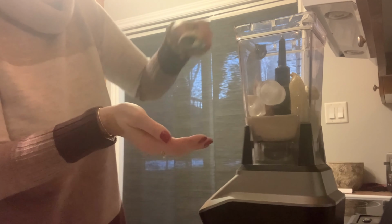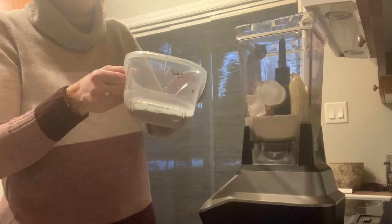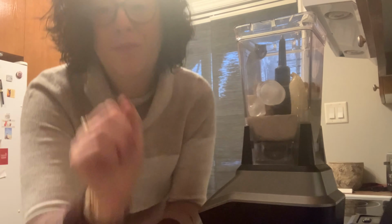And then I like to add either a little bit of cocoa, sometimes I'll put in some orange zest, some peppermint essential oil. Today I'm gonna do just a little bit of pure cocoa, and a little bit of pure raw coconut. Now we blend.